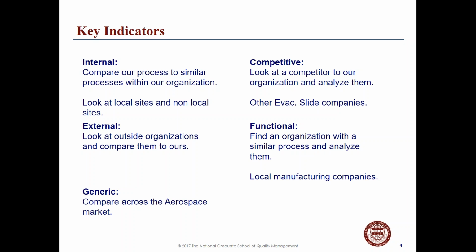But of course with generic, we want to look at other manufacturing companies and what they do to reduce rejections, paperwork errors, data entry mistakes, and so forth. And then with functional, across the aerospace market, we see what other aerospace companies do to keep their FPY percentage high and reduce paperwork issues, data entry mistakes, and so forth. Next slide.